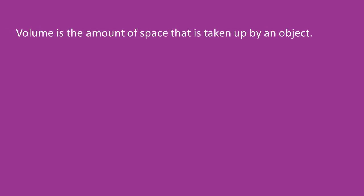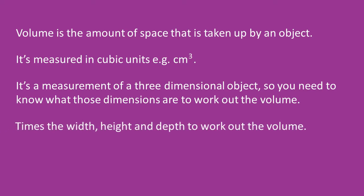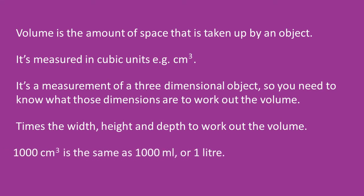So let's recap. Volume is the amount of space taken up by an object and is measured by cubic units. Because a cubic unit is a measurement of a 3-dimensional object, you need to know what each of these dimensions are in order to work out the volume. Once you know the width, height and depth, then times all of these together to work out the volume. When liquid is involved, remember that 1000 cubic centimetres is the same as 1000 millilitres, or 1 litre.